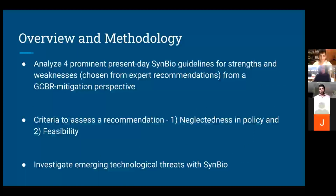So, an overview of my project and what I did. I took 4 prominent present-day synthetic bio guidelines. 2 of these were synthetic bio policies that are already in place, and the other 2 were proposals for future synthetic bio policy. The way I selected these policies was from expert recommendation, particularly my mentor, who is a very prominent biosecurity expert and gave me these policies to read. And I analyzed them for strengths and weaknesses from a GCBR mitigation perspective.